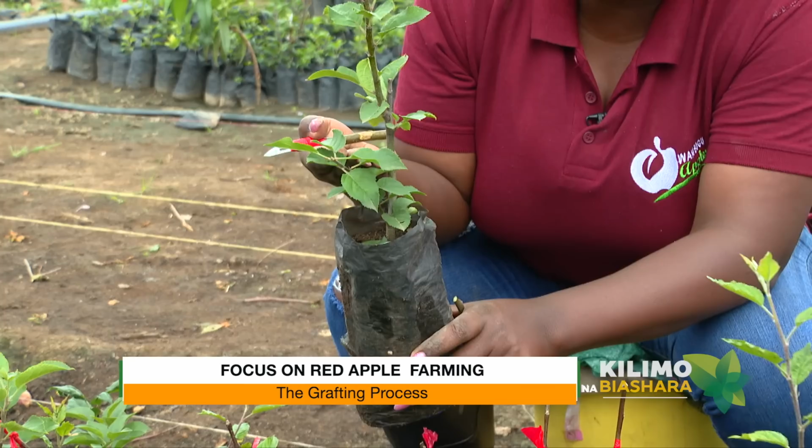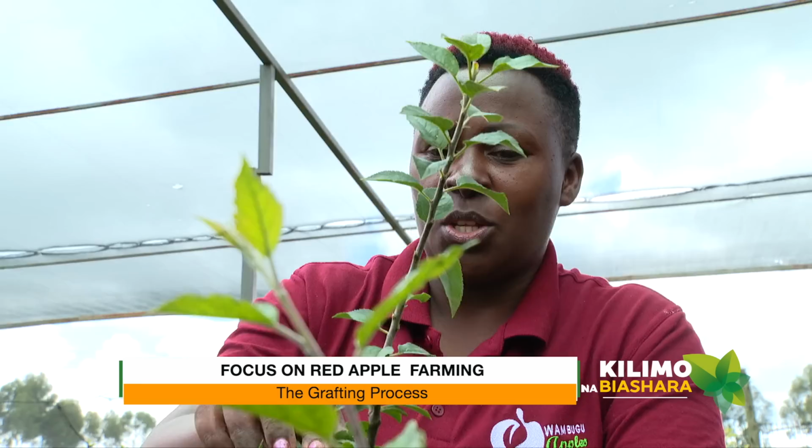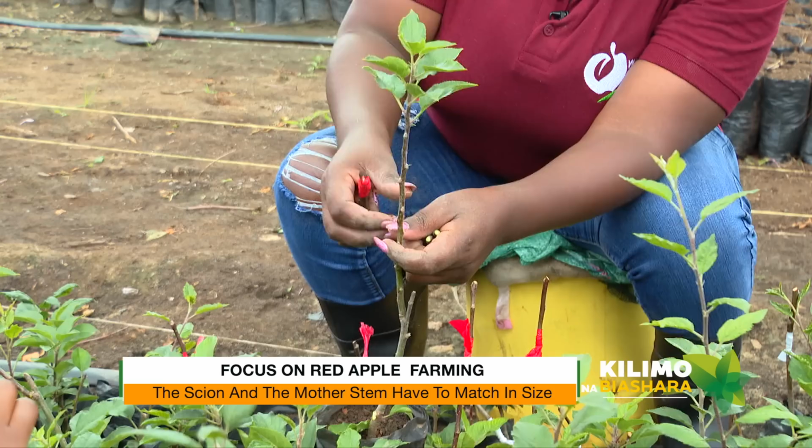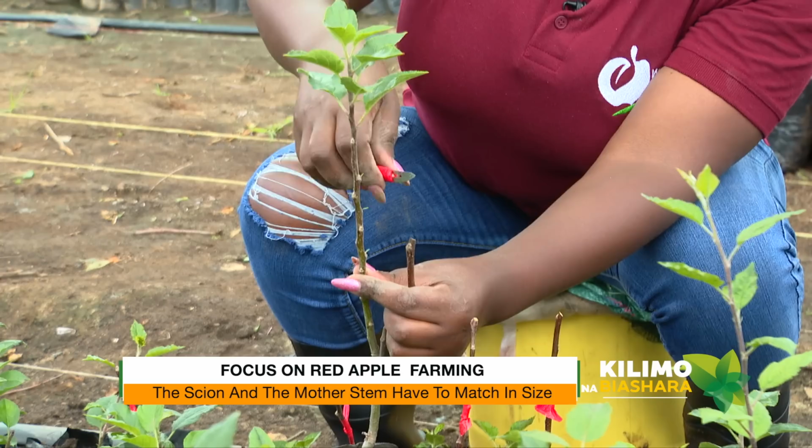So with grafting, where do we start? This, we call it rootstock. This is a mother. And we don't use anything from a different family, so we use apple on apple. You make sure you remove all the leaves, so that you're able to cut and graft it. What about the size? This is where it's matching. Here, you can see the stalk is the same. So you just cut into two, and then you cut like that, it's only the half.